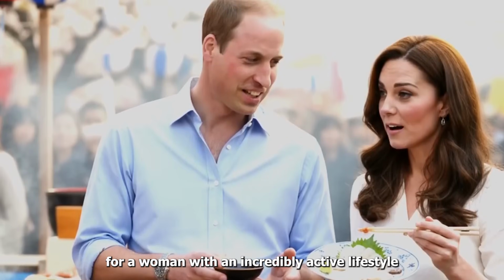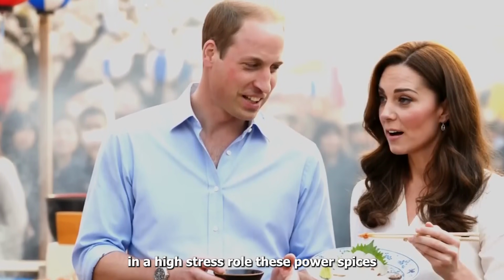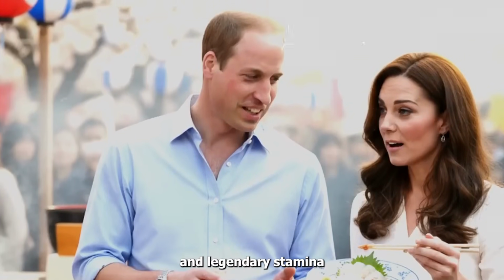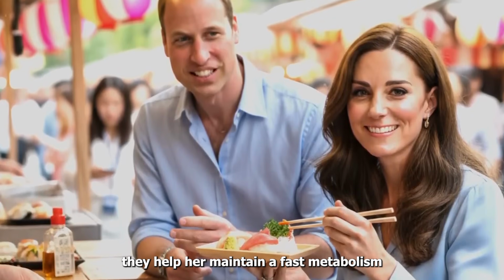For a woman with an incredibly active lifestyle and a high-stress role, these powerful spices might be a secret to her sustained energy and legendary stamina. They help her maintain a fast metabolism while providing the warmth and comfort that a raw salad simply cannot offer.